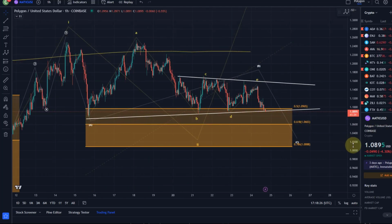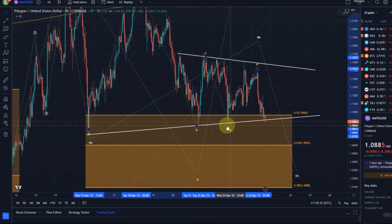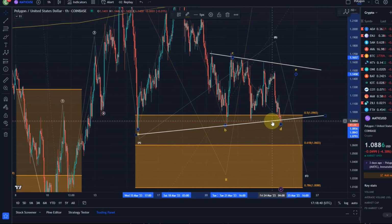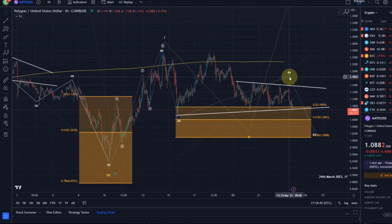And to be honest, if I zoom in a little bit, it might just be doing that right now. Okay, that indicates that either it's breaking now, or it is extending, and I might have to shift the D wave back over here. But it's not the clearest of triangles, certainly, just sideways action, sideways range. So the comments of the previous video remain valid.